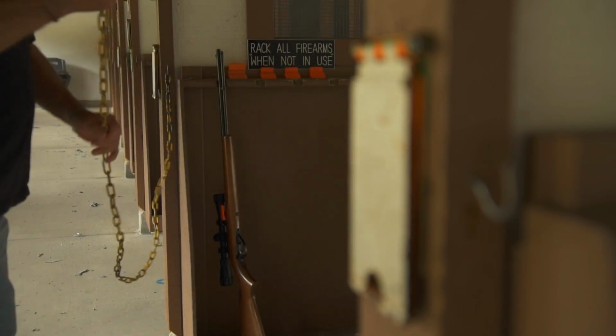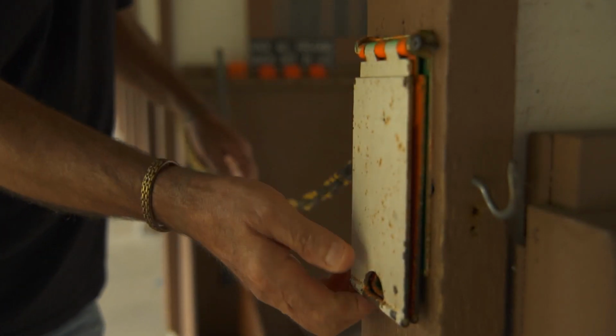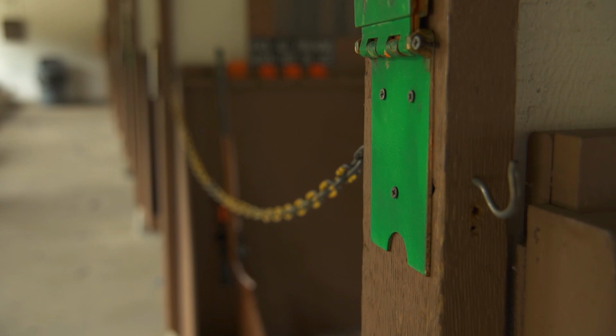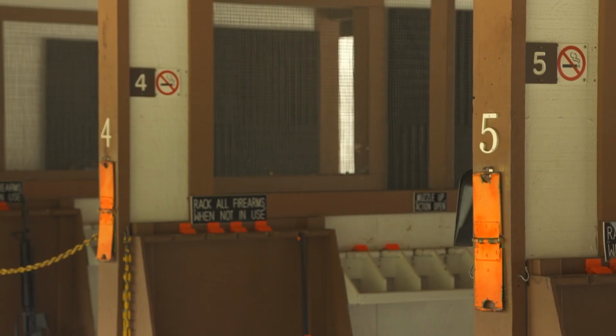We use the plate system for you to communicate back to us from the range. A white plate indicates an empty booth, and green is the ceasefire color. Orange is the live fire color.